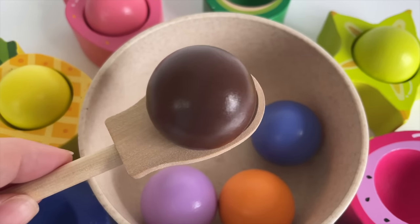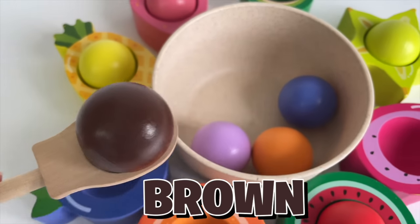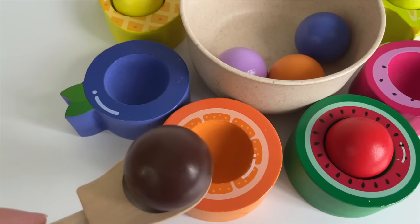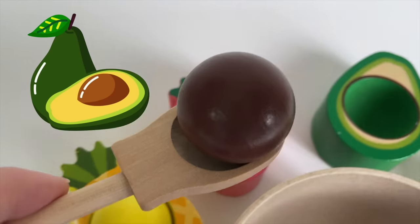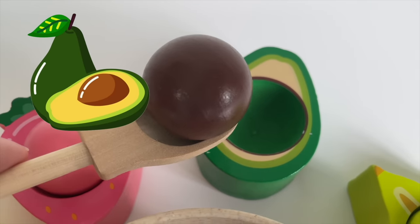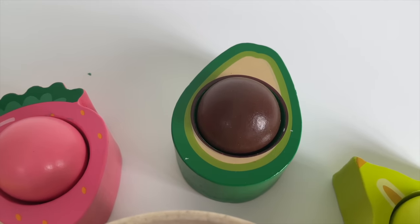Now, the brown ball. Brown. Where should we put? An orange? No, no. Blueberry? Uh-oh. An avocado. Oh, right here. Let's put it in.